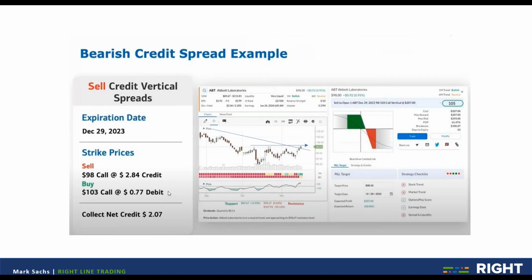Now, every now and then, there's not going to be an option right at the 50 delta, so you can take the 57 delta, or you can take the 56 delta. There won't be one right at the 25 delta, the one that you're going to buy. You'll take the 24, the 23, or the 27. But the general formula is you want to sell the 50 delta and buy the 25 delta. If you're bearish, you're going to do it with calls, and if you're bullish, you're going to do it with puts.